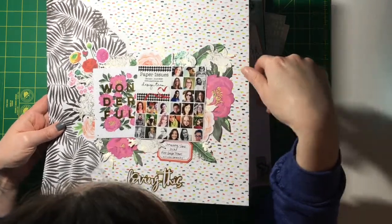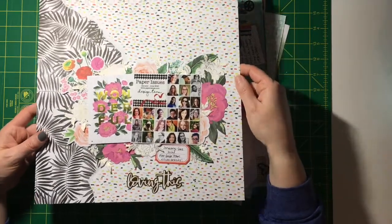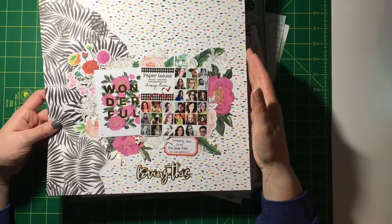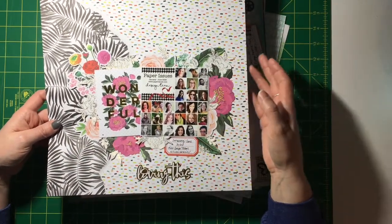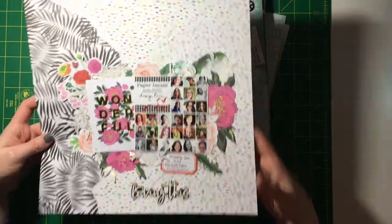They're not as solid as you can tell, like some of them I was like, oh, that's the one I definitely started with, but they've got some gold shine to them. I really like it. It was really fun. Just a fun layout to do about me being on the design team for Paper Issues, and I'm loving it. Loving it, loving it.